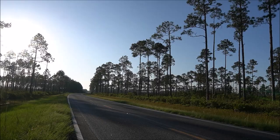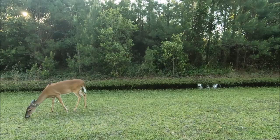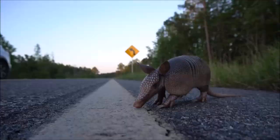Now, there are actually several reasons why road cruising is a pretty effective method for trying to find snakes and to monitor their populations. Scientists will sometimes use road cruising because it creates transects through habitat, sometimes really good habitat, and allows you to cover a lot of ground and potentially come across a lot of snakes. And not only snakes, but a lot of other wildlife and other reptiles and amphibians.